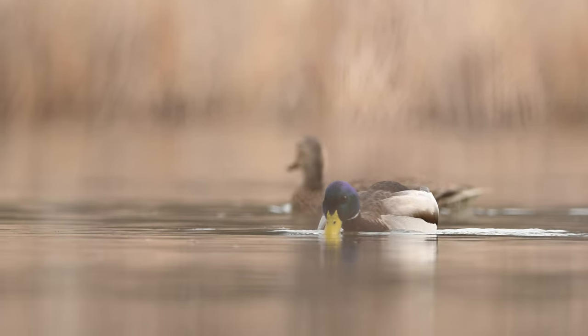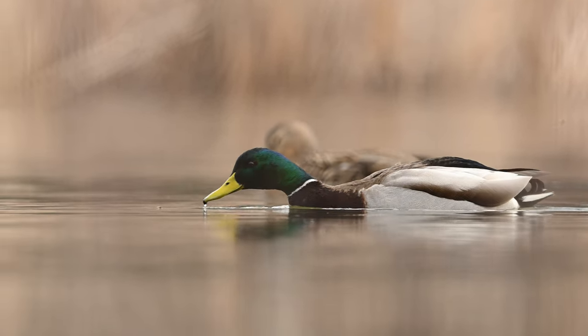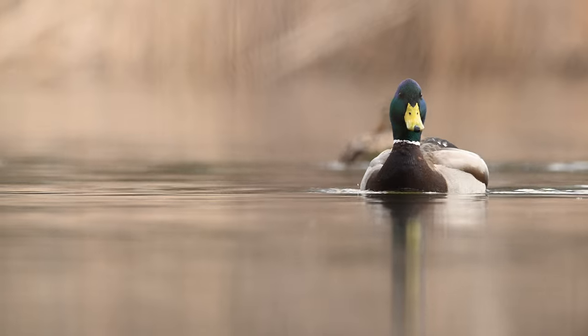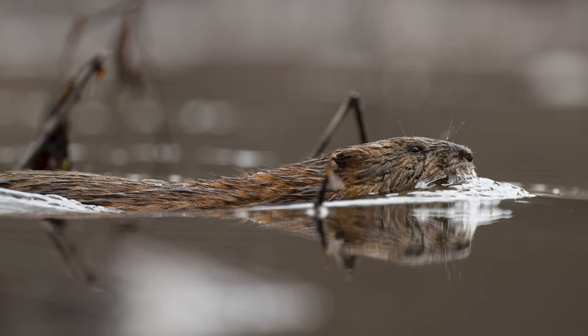After lunch, some mallards came out and joined the feast, getting insects off the top of the water. The muskrats were also still active, coming very close to me on a few occasions. I managed to snag a few quick photos as they paddled by.